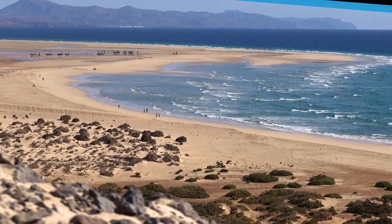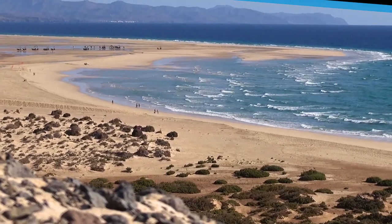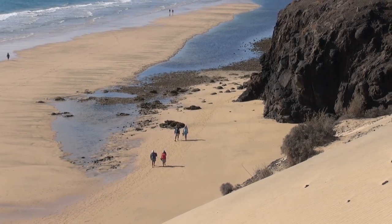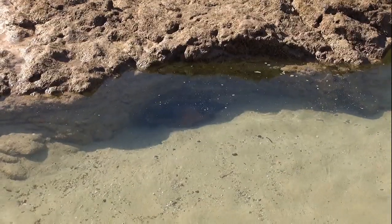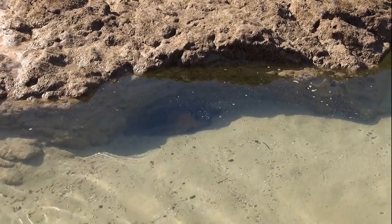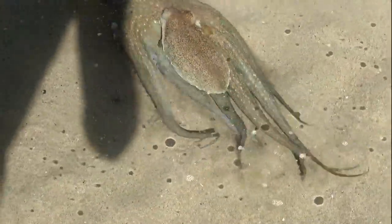A feature of the Atlantic coast is the range of the tides, and when it goes out it can leave lagoons behind sandbars, trapping unwary sea life. Here an octopus is trying to use a rock to shelter from both the sun and inquisitive tourists.